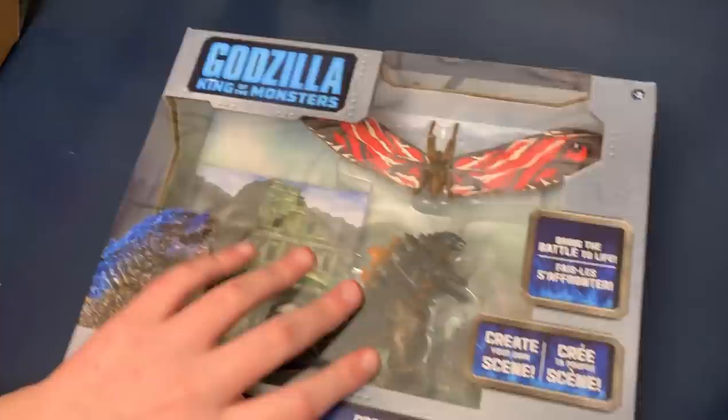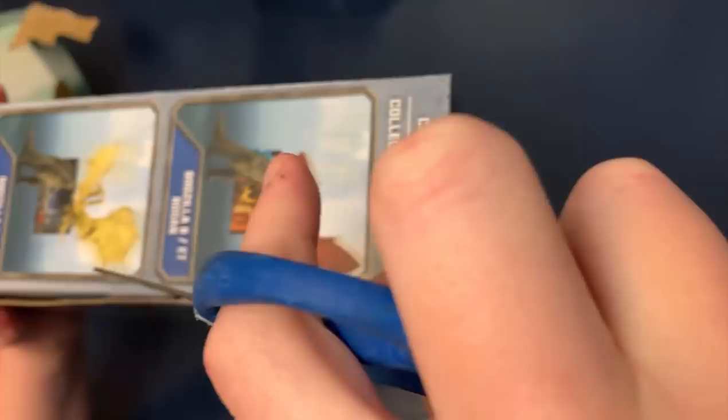All right. Okay, so let's open this one. I know a lot of people didn't like the new Mothra design, but I think it's cool. It looks like the Muto from the... Yeah, that's what I'm wondering, if they're going to go there with it. It does look like a Muto. Like, tie it together somehow.